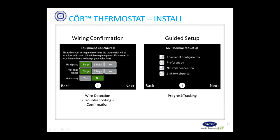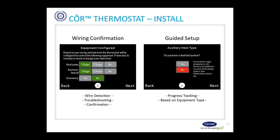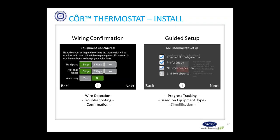So that's the equipment configuration. Then it'll give you the next step, and it tells you these steps as you're doing them, with nice little check boxes so you can see where you're at in the progress. That was equipment configuration. Then you would set up preferences, set up your Wi-Fi network connection, and then the final user's web portal access. If I do have an auxiliary heater in the case of a heat pump, it'll ask me if I have a dual fuel system, which means I have a furnace in conjunction with the heat pump. If I say no, that means I don't have a furnace, I have electric heat in conjunction with my heat pump.